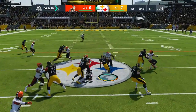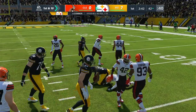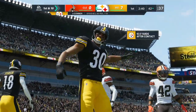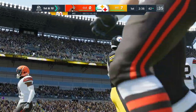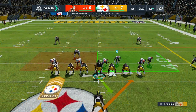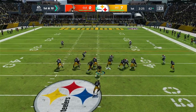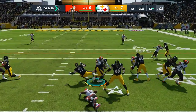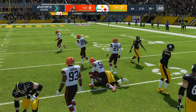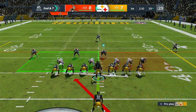They start with a give to counter. And taking it across midfield and inside the 45. Give him 10 yards there, and about by the nose of the football, he's going to have a first down. Right back to Connor here on 1st. 3 yards on the pickup there, and it'll be 2nd down. Not a whole lot there.